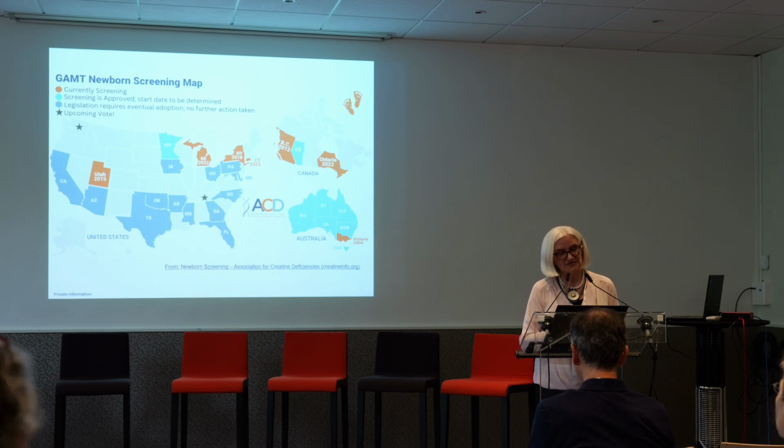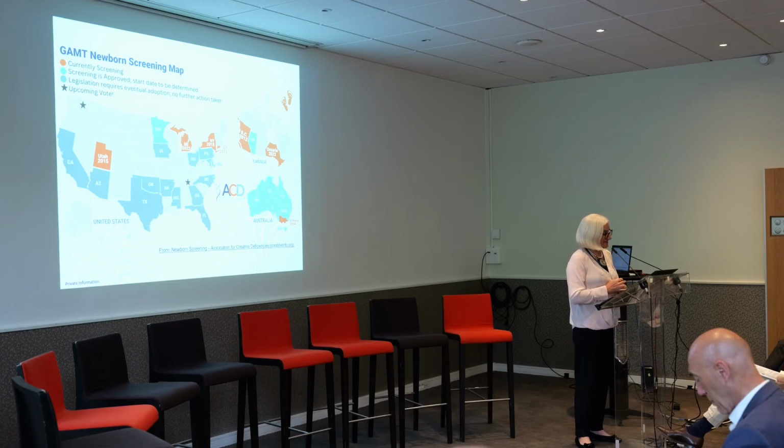There are still some technical challenges, and there are states in which the legislature requires that they add this condition. Once it's added to the RASP, they have to add it. And others are not yet considering it. But we are working very closely with these states to offer our assistance.